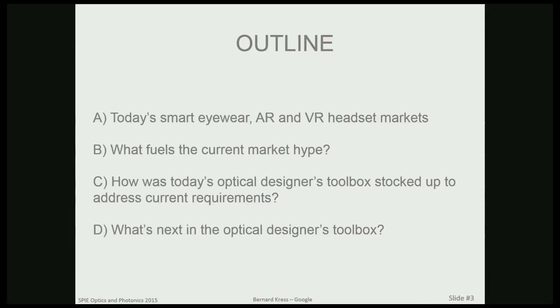So the outline of my talk is as follows, 4 points. We'll review today's smart eyewear, AR (augmented reality), and VR (virtual reality) headset markets. Then we'll try to see what actually fuels the current market hype. Then we'll see how today's optical designer toolbox was stocked up to address these current requirements, because we didn't invent the wheel, we used technologies that were developed previously, and how they are evolving. And of course, what's next in the optical designer's toolbox.